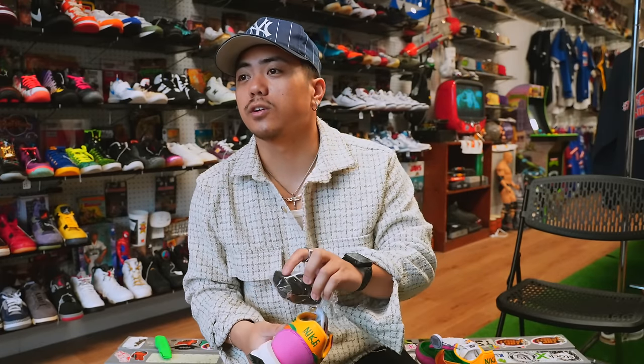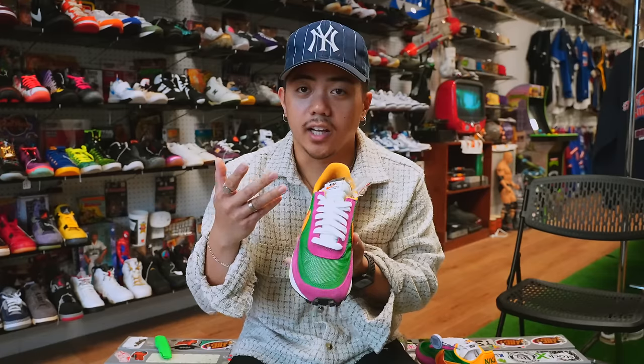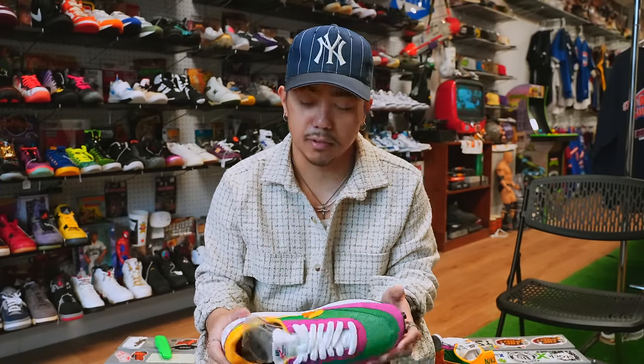Wasn't really feeling the red and yellow, blue. Wasn't really feeling the green and yellow. Those are the dope colorways. But I feel like this one kind of speaks to me more just because of the purple, the green, and of course the white laces. So I'm pretty excited to wear these. If it doesn't rain tomorrow, I'll probably end up wearing them tomorrow or sometime next week.